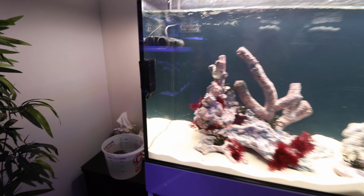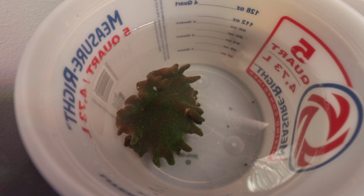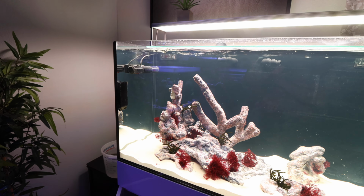Before I show you guys some up close, I've also been meaning to add this guy. This is just a green toadstool, and it's not going to show up very green under these lights, but it's going to be perfect for the seahorses eventually. So I'm just going to drip acclimate it real quick, and then we're going to add it. I think we'll add it near the back. We'll have to wait and see where I'm going to put it. Here's everybody, the first livestock added after months.